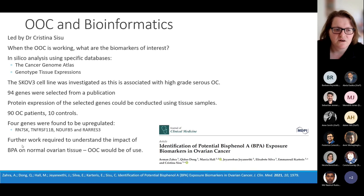But what they found was that further work was required to understand the impact of BPA on normal ovarian tissue. And that's where organ on a chip would be of use. So really, this should be the first step for us in organ on a chip, is finding out actually what the question is we're trying to ask. So for us, in terms of the breast on a chip, we know what we want to do. In terms of the vagina on a chip, we know what we want to do. For Manos, he found exactly what he wanted to do using bioinformatics.